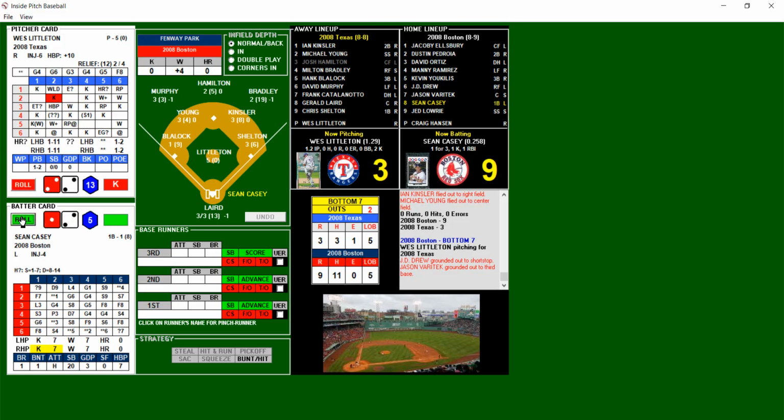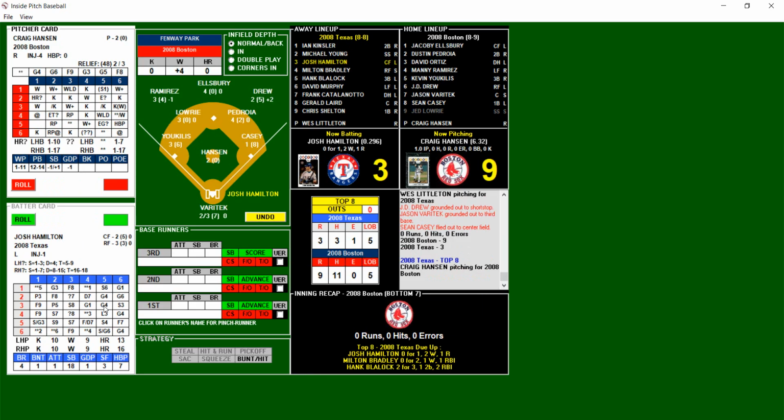The 13 is too high. And that's going to be a 5-3, column 5, row 3. It's a fly ball to Hamilton, who'll make the catch and retire the side. So no runs, no hits, no errors as the Red Sox retire the Rangers in order. It's 3 up, 3 down. After 7, Red Sox 9, Rangers 3. We go to the top of the 8th.